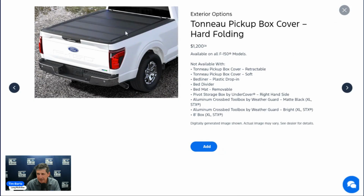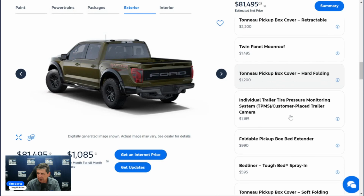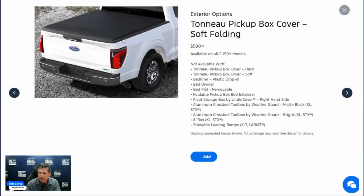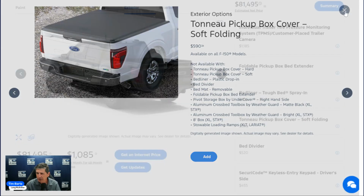$1,200. I like to say tri-fold, but it looks like it's a quad fold there. And again, not available with the plastic drop-in liner for this one either. And it's available in any of your equipment groups. And then there's a soft one down here somewhere. Here it is, soft folding tonneau. $590 for that one. And has Velcro around it, and also not available with the plastic drop-in liner as well. So let's just keep that in mind when you're looking at those covers.